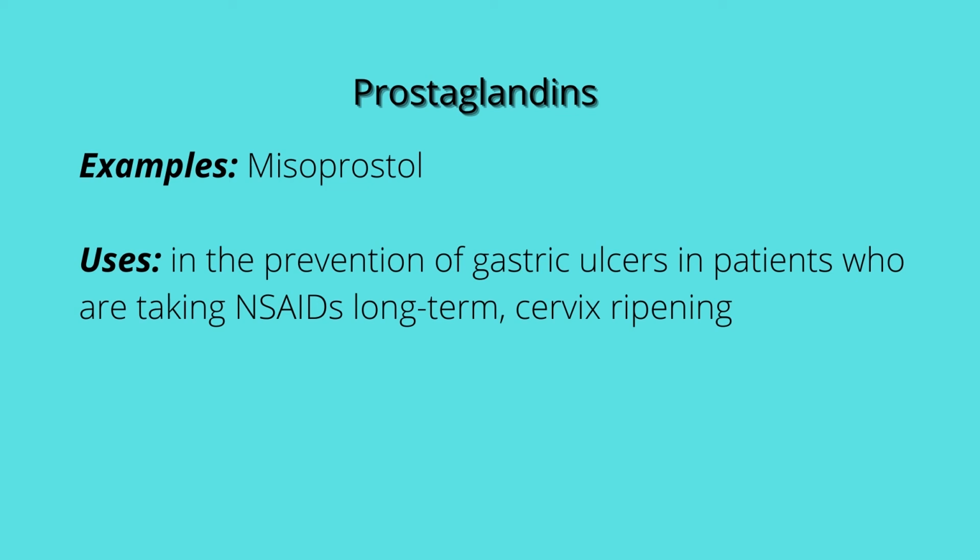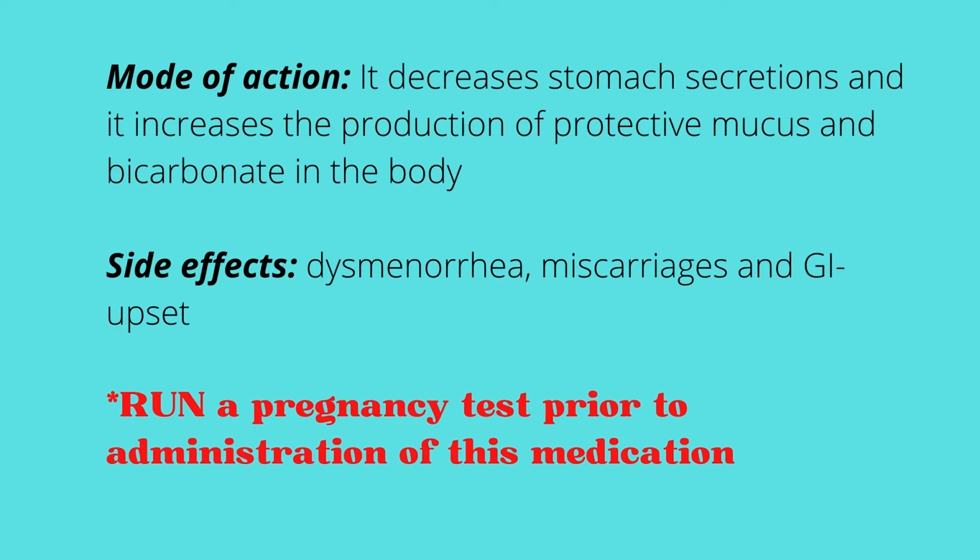So prior to administering this medication, make sure you have a pregnancy test performed on females of childbearing age. So mode of action, it decreases stomach secretion and it increases the production of protective mucus and bicarbonate in the body, right? So we decrease that stomach secretion and increase protection because of what? Our ulcers, we don't want them to be painful. Side effects include dysmenorrhea, miscarriage, and GI upset. Always remember to run a pregnancy test before administering this medication.